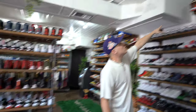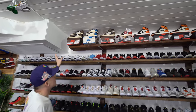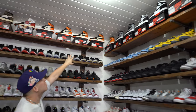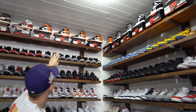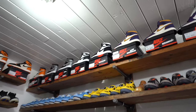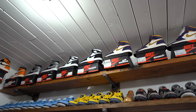And then up here, we have a whole bunch of our more hype Jordan 1s, you could say, starting with like the Travises, the Unions. Got quite a few pairs of shattered backboards, which is pretty cool. You don't really see the shattered backboards too often, as well as like the satin ones. We got the Aaliyah Mays, a pair of the black and whites, which you don't ever see, and those ones are dead stock too, which is pretty crazy.